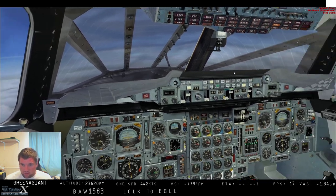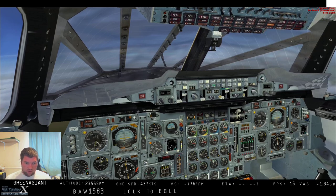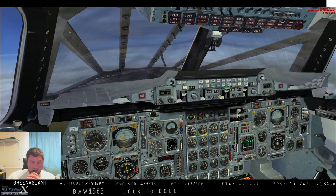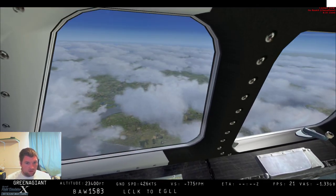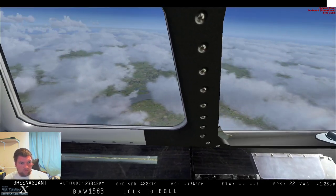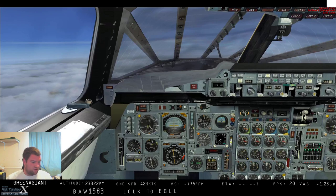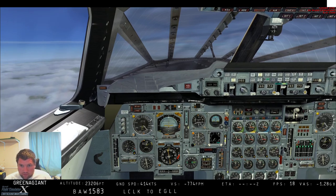So now we can see we're pretty much flying straight towards London. We've not picked up the ILS yet, but that's because we're not even quite in the Thames estuary yet, but we're getting there. In fact, yeah, we are actually just in the estuary now, so that gives you an idea where we are. Fuel, 5.2 tons, sketchy, for want of a better word.